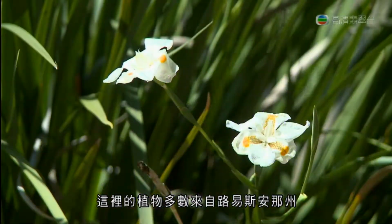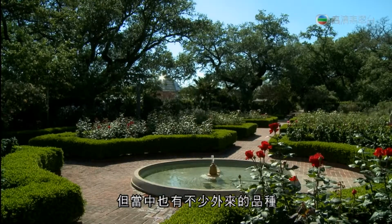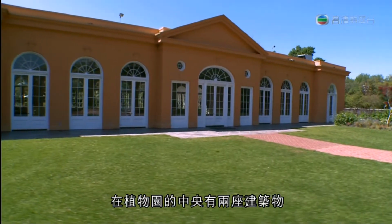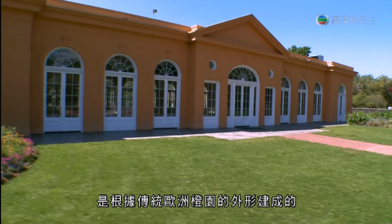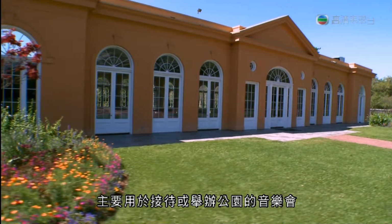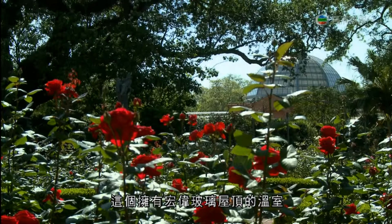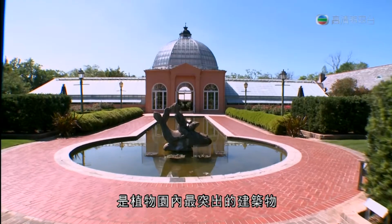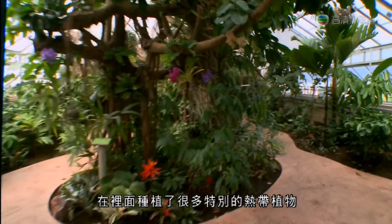Plants that can be found here come mostly from Louisiana, but there are also many exotic specimens. Two buildings are located on the central axis of the Botanical Garden. The Pavilion of the Two Sisters is built along the lines of a traditional European orangery. It can accommodate several hundred people and is mostly used for receptions or during concerts in the park. The Conservatory of the Two Sisters is the most remarkable building in the Botanical Garden with its magnificent glass dome. It houses an extraordinary collection of tropical plants.